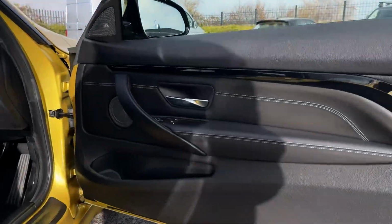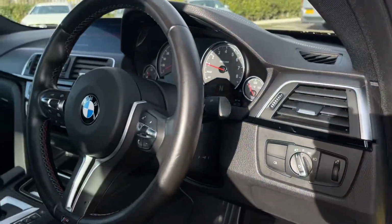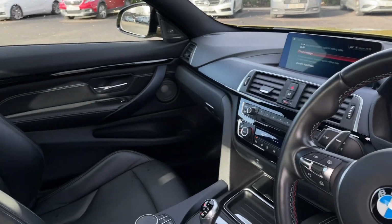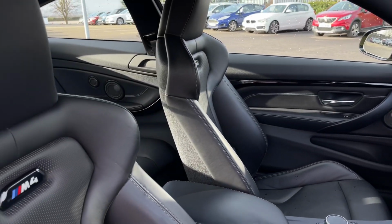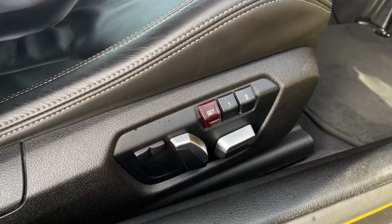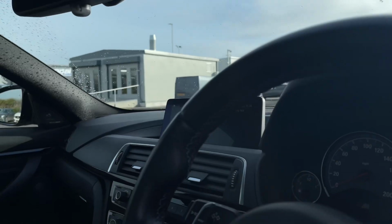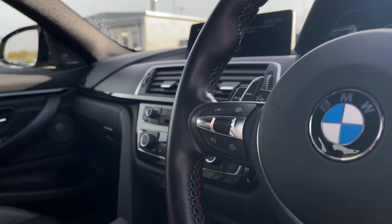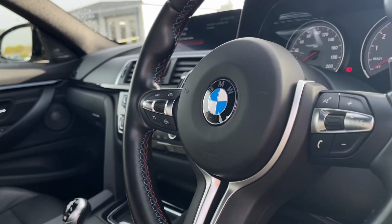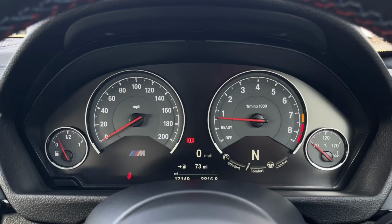Making our way into the front, that gorgeous styling does continue all around. We've also got the Harman Kardon sound system, an option worth £245. The lightweight M Sport seats do come with the electrical adjustment and memory functionality for the driver's seat. On the steering wheel, you'll find your M driving modes with the cruise control and speed limiter functions, as well as volume controls and hands-free call answering.